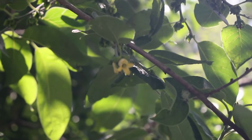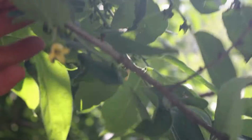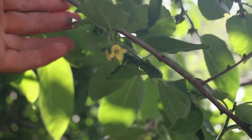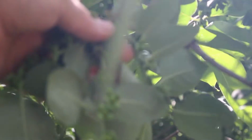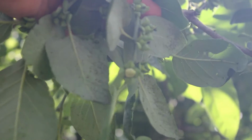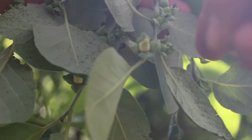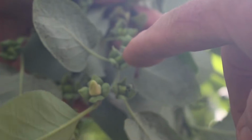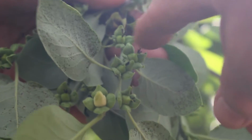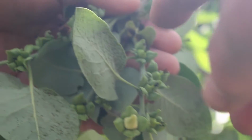Anyway, hope you can see it. Right here. That's a little bloom. And then they're hard to see, but you can see right here is a bloom that's not opened yet, right there, not been opened. And these are little persimmons that are forming. Now, whether they got pollinated or not, I don't know yet.